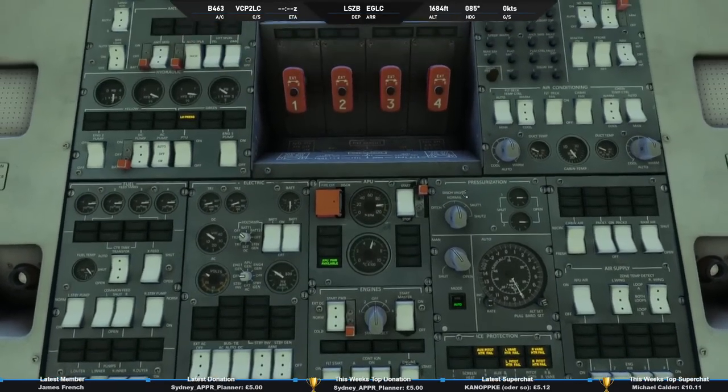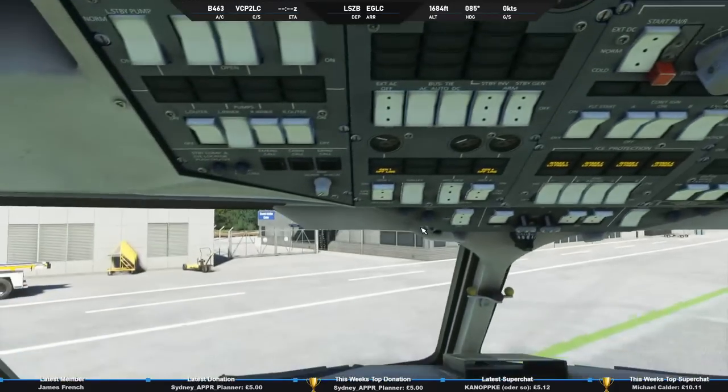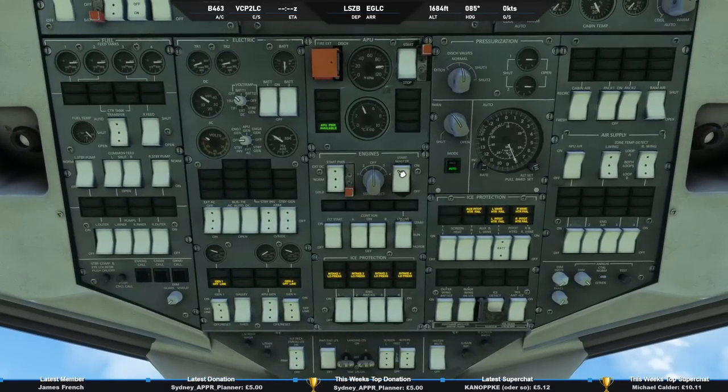Beacon light on, which is all the way up here where none of the other light controls are. So beacon light is on. APU air off, so it's not like APU bleeds on the 737. This is purely for air conditioning, I think. Packs 1 and 2 off, fuel pumps 1 to 4 on, and start power to normal, sorry. It's in the normal position.